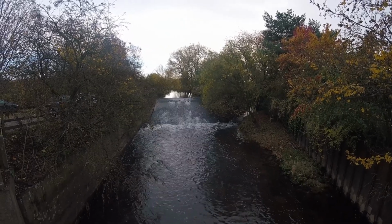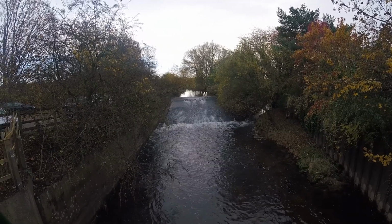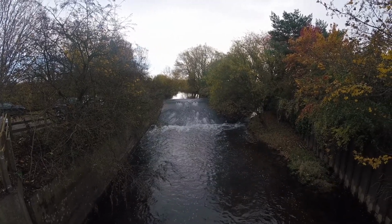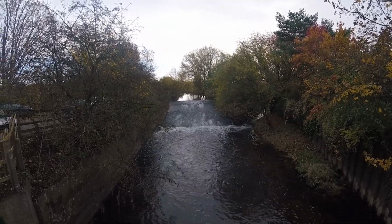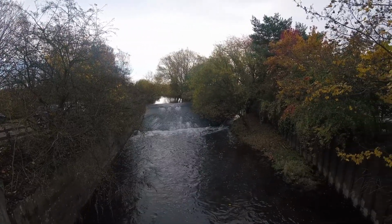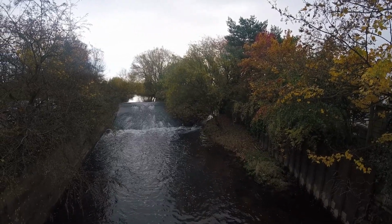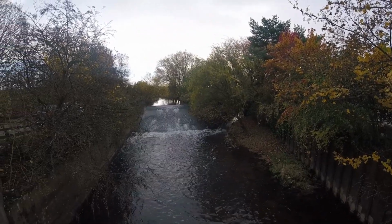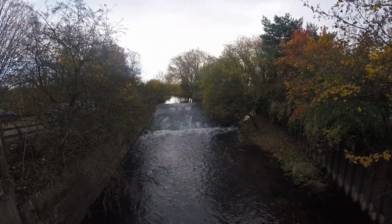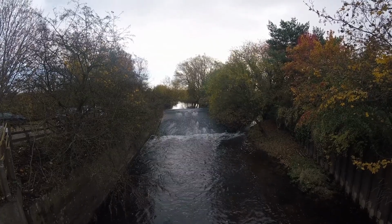And I can't see anywhere that I can fly the drone from, because obviously I have to be more than 50 meters away from any buildings. So I would have needed to get up the river a little way. But it doesn't currently look like there's an available path that will allow me to do that. So yeah, that's a little bit of a shame, a little bit of a disappointment. But that's all part of adventuring, isn't it? We find what's there, maybe not always what we had intended it to be.